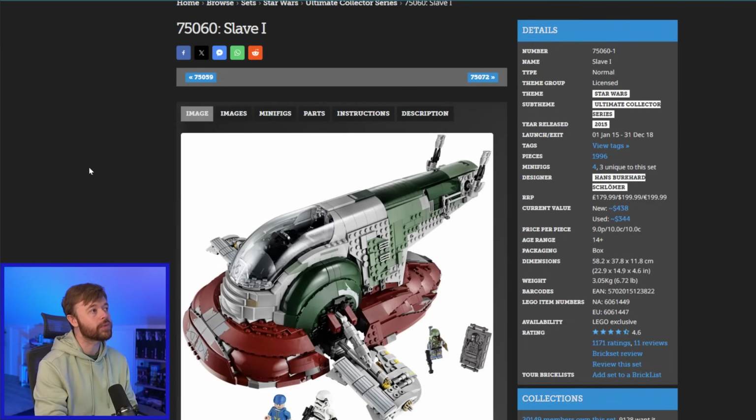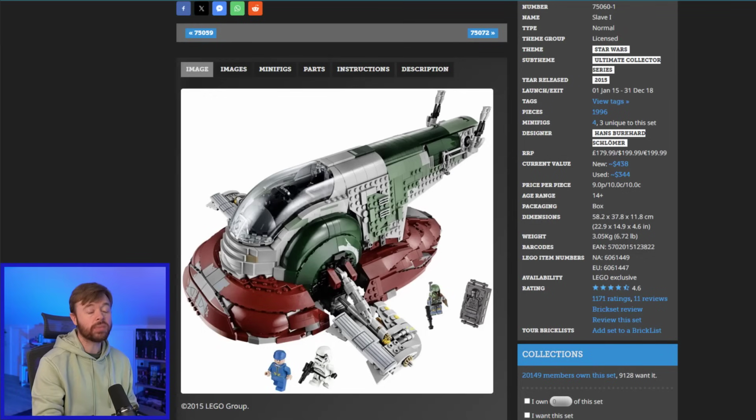Now, the next set we're talking about is SlaveOne. So this is 75060, and this is a set that retired in December of 2018. One of my all-time favorite UCS sets because I'm such a fan of the SlaveOne in general. It is such a beautiful and unique ship, and I'm always a fan of SlaveOne Lego sets. I love the way that they've used so many smooth parts throughout this design.